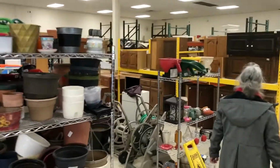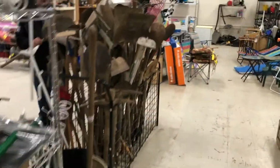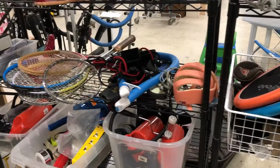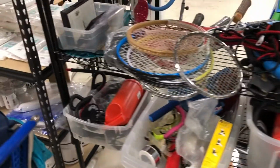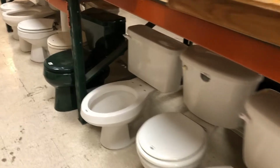And then this is kind of the unusual stuff. You'll see some gardening supplies, some hoses. You'll see some cabinets, more gardening stuff there. Different tools. This is auto supplies with a bunch of radios and CD players, which you definitely don't see every day. A little bit of sporting goods, not a bunch, but again, toilets, right? You don't typically see that in a thrift store. And this sweet, sweet green toilet, which I wish I could have gotten, was there.